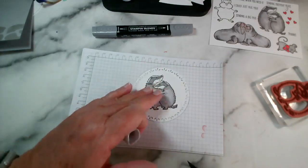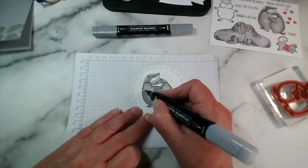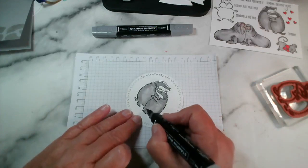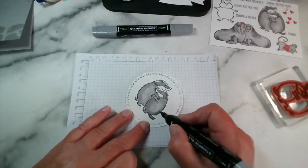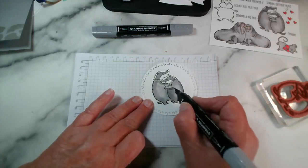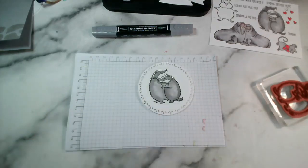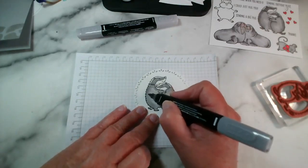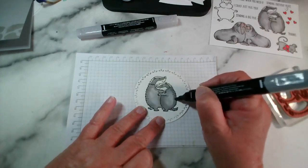So making sure I leave the head white, and then all I'm going to do is just bring this in again from the edges and just add a little bit more texture and blending. And always I'm going towards the middle so that I get a lighter element there, like so. Slightly darker underneath the armpits there. Like so. And then if you want to, you can come back with the darker one and add some little dots for more texture to make it look a little bit more 3D and spiky.